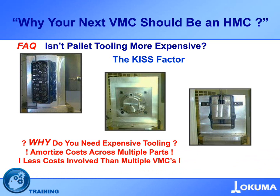Why do you need expensive tooling? Amortized cost across multiple parts. Again, the vise on the far right does not care what it's holding. Less cost involved than multiple VMCs. Actually, the ideas for everything you see here came from vertical machining centers and were simply applied to a horizontal. So the comfort level with everybody in the shop is still there.